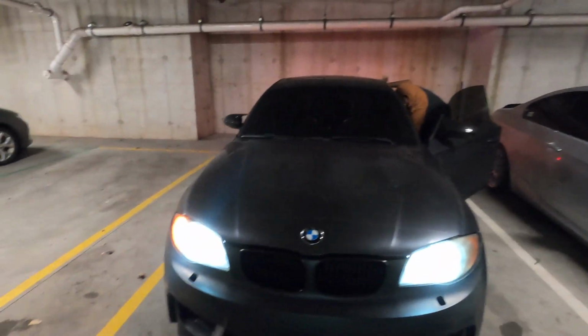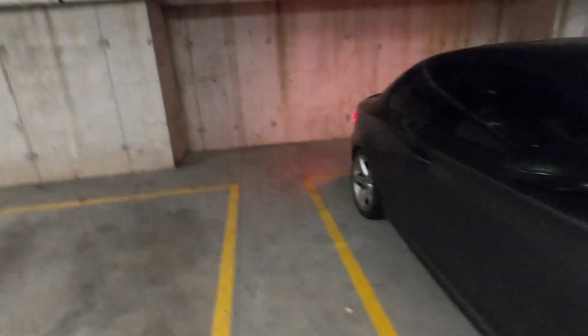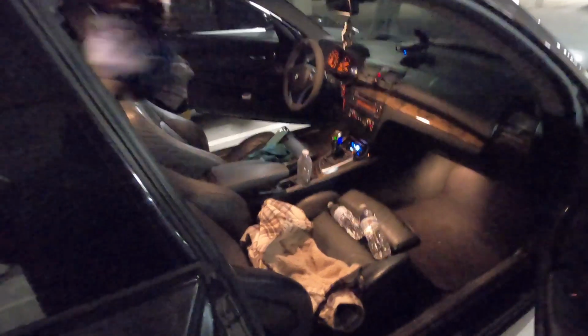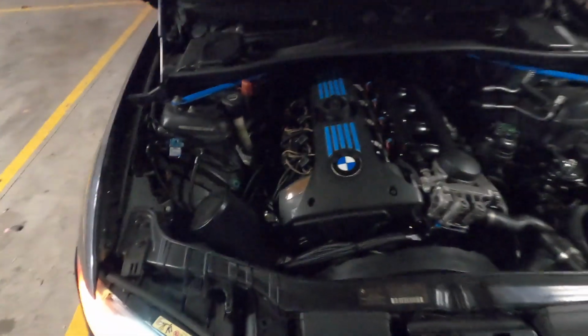Edwin's build, it's a 135 bottom mount speed tech kit, port injected, tuned by CD919. And the very, very special thing about this car, and it's of course what I like the most, is it is DCT swapped. And it's an N54. So, but yeah, bottom mount.